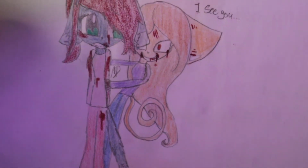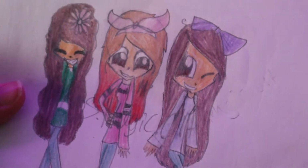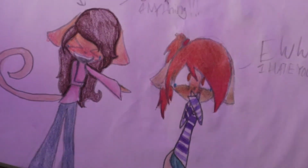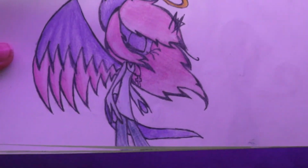She liked to murder people, I suppose. We're all mad here. We've hit the gold mine, me and my two friends. I guess this is when I started dyeing my hair. I don't really have context for this. That's really pretty. I don't know who that is, but it's really pretty.